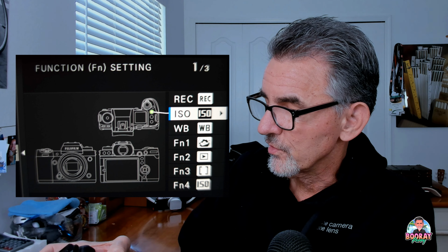Now, if you make your ISO button front command dial switch, or any button on your camera that you want to make front command dial switch, when you press that button, the front command dial will switch between the 3 things that you selected back on the first screen that we were working with. So when you think about this, this is really awesome, because one of the complaints, and I made a video about this as well, one of the complaints that we had with the X-H2 was the dials were no longer clickable.